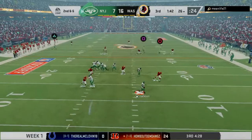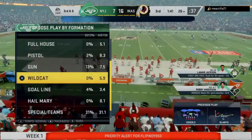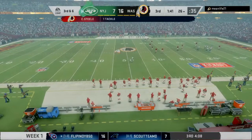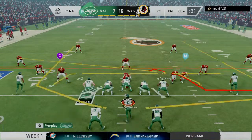To throw on 2nd and 6. Jackson. And he's just going to get rid of this thing to no one here. He throws it away. And now it's 3rd. This offense in desperate need of a conversion as they come up on 3rd down.